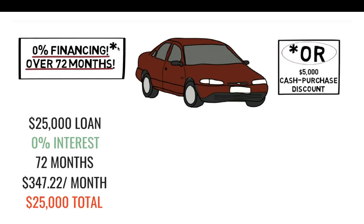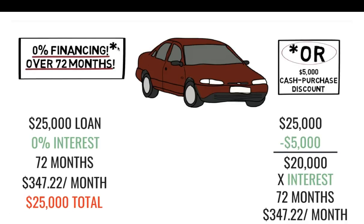So let's say that you get a $25,000 loan for this car, just so that you can get the 0% financing on this particular vehicle. So you've got a $25,000 loan, there's 0% interest on the loan, and you're going to be paying it over 72 months. So just basic math, it's $25,000 over 72 months. You're going to pay $347.22 a month over those 72 months, which is going to equal $25,000, which is the total cost of the car.